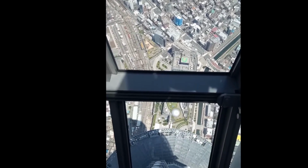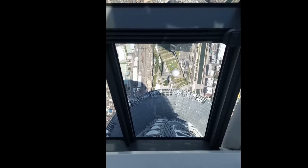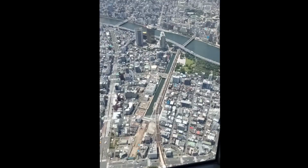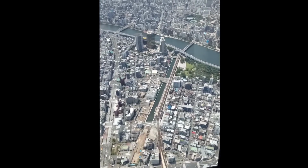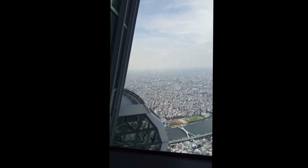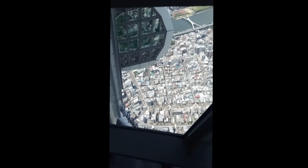And now we're looking down at the lower observatory deck, which is pretty high still, or even higher now, so it's very high. Back towards the Asahi building. And a view out the side showing the observatory deck hanging off the side of the building, which is kind of frightening looking. Oh my gosh.